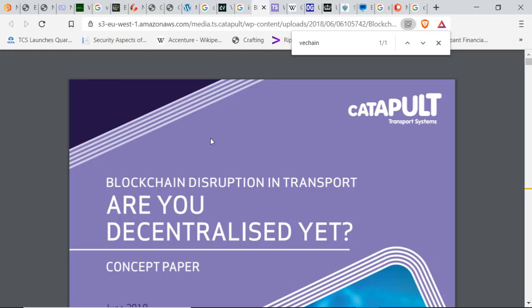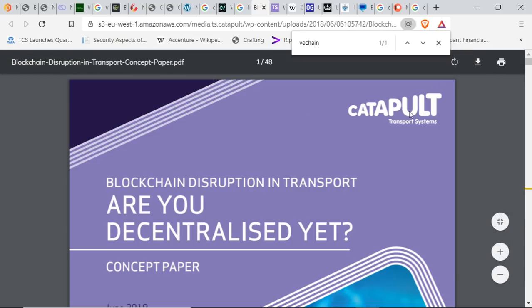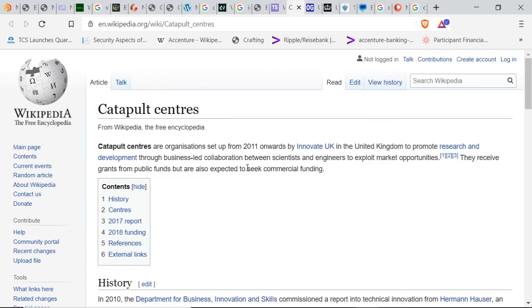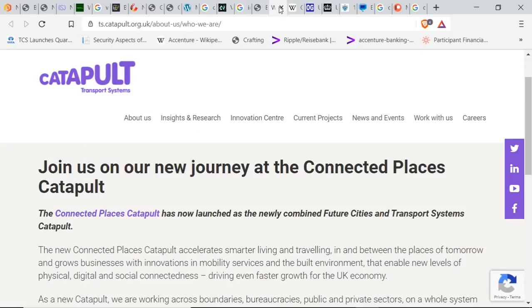I always am very interested in footnotes in documents like this. And this is Catapult Transport Systems. Blockchain disruption and transport. Are you decentralized yet? I had no idea who Catapult Transport Systems was until I looked them up. Catapult Transport Systems are set up throughout the entire UK by Innovate UK. They're basically a government entity.